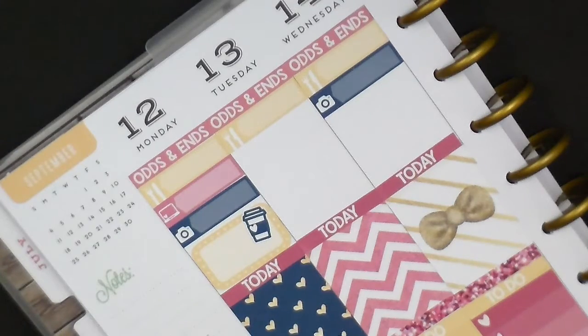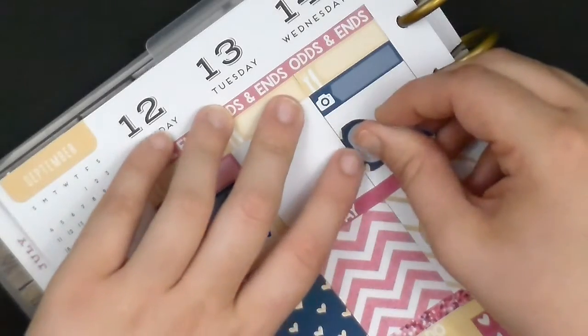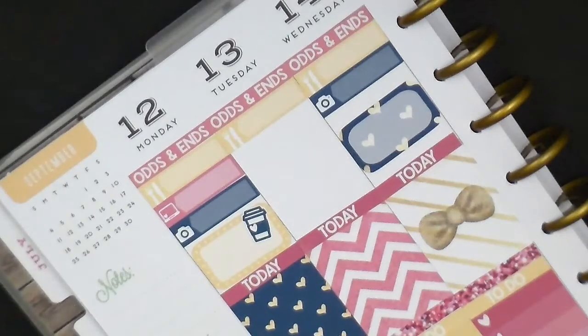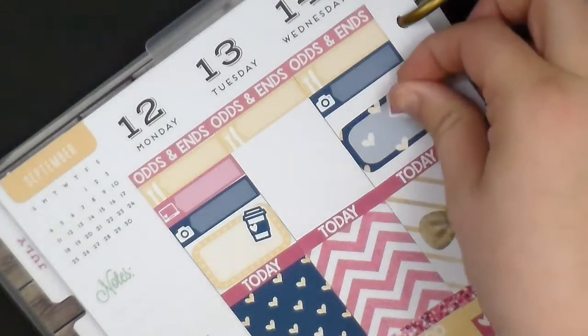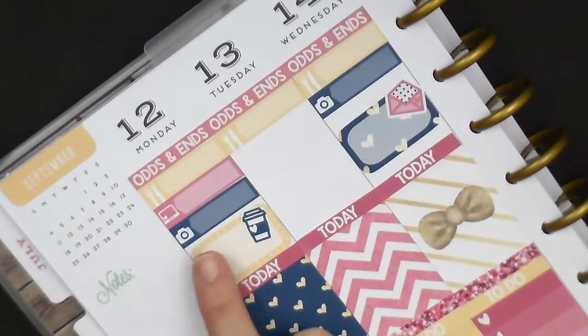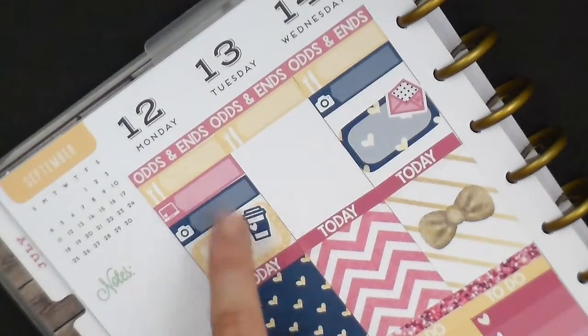I'm so excited to get something from her. I'm excited to get stickers in general, because it's been a long time since I've had any like happy mail or anything like that. So I'm really excited. I'm just pumped. I am pumped. Monday I also work at Michael's, so I'll just kind of write that in down here with like the Starbucks run or whatever.